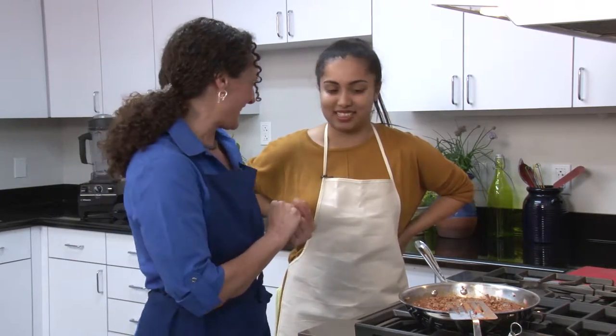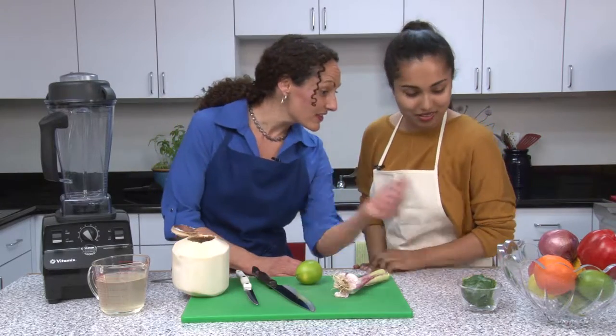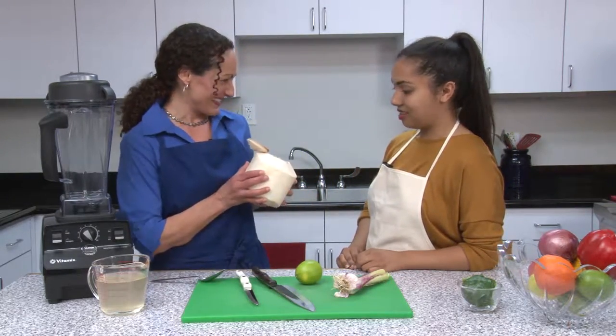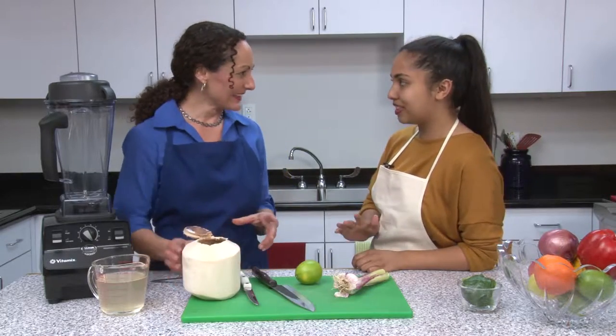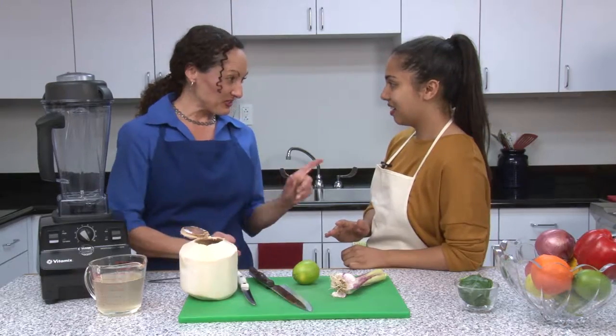So let's do that. Yes. So with this fresh garlic that I got at the farmer's market and the kaffir lime, I'm gonna make the coconut curry with some fresh coconut. Awesome. The garlic looks completely different from the garlic I usually get from the stores. It's so much easier to work with too, you'll see.